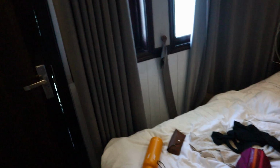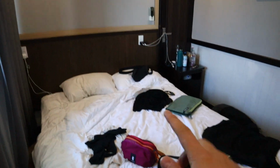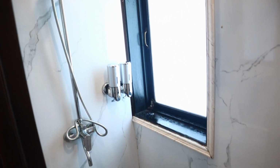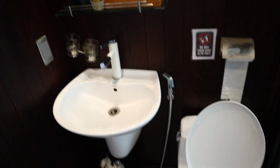Sorry about the mess, but I'm just going to give you a quick glimpse of the room. It is quite small, but it has everything you need. The bed is really comfy, and you have a bathroom there. I can show you later, but Yusu's in the shower right now, so let's not go in there. So yeah, it's pretty basic, but it's quite nice. Oh, I have a towel there. Sorry. There's a nice shower with shampoo and shower gel. There is of course a sink and a toilet. So yeah, everything you need.